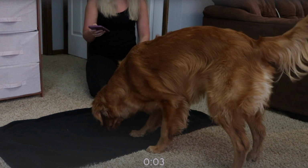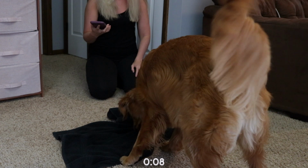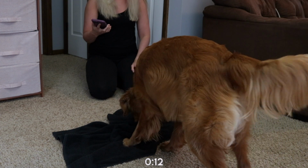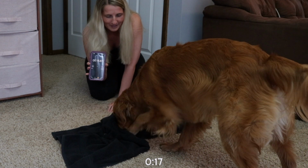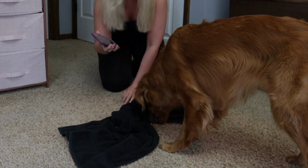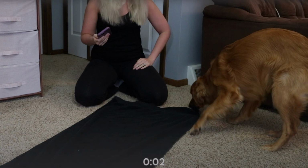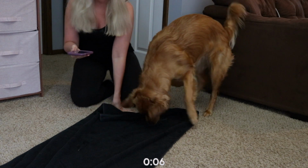Get the treat. Get it, baby. Get the treat. Where's it at? She's sniffing pretty hard. Get the treat, babe. Good girl. 21 seconds. Sit. Good girl. Stay. Leave it. Okay, get the treat. Where's the treat? Get the treat, COBA.